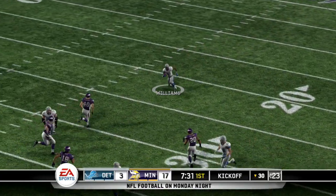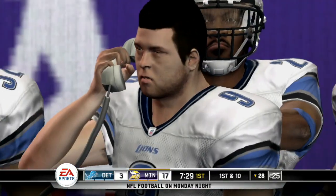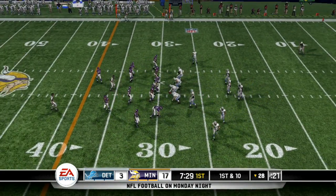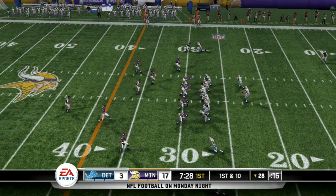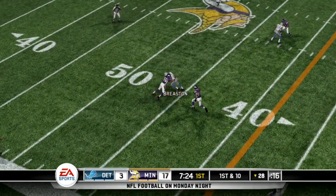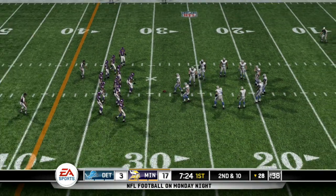It's fielded at the 2. Dropped at the 28-yard line. The Lions were having their way with this defense last time out, but were held to just 3 points. They'll look to top that here. Gets the pass off. Second down now following the incomplete pass. They'll face second down and 10.